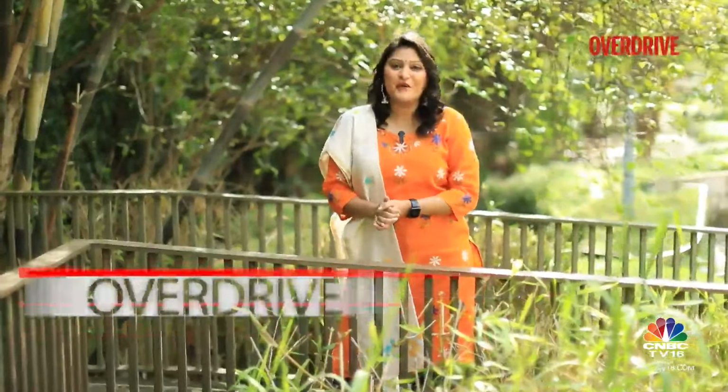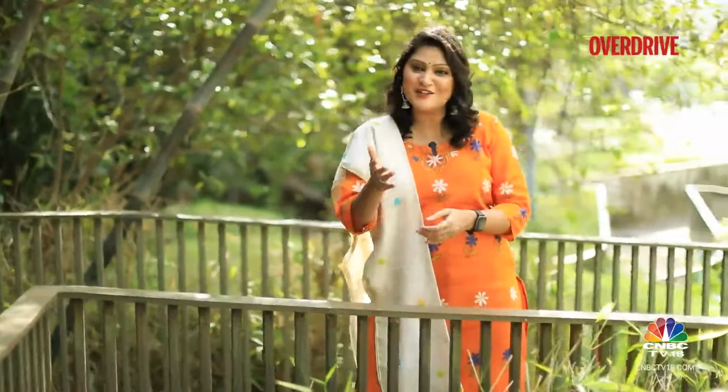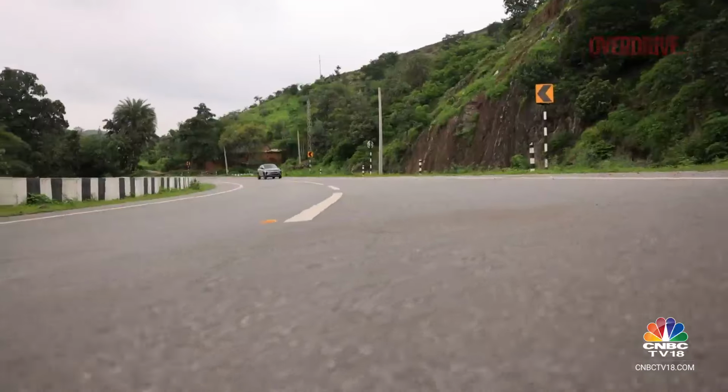Welcome back, here with us on Overdrive. Now, the Curvv EV is being offered with 2 battery options and with a driving range of over 400 kilometers. Here's Rohit with all the driving details.